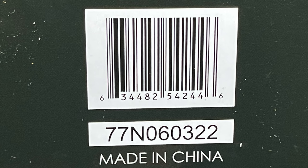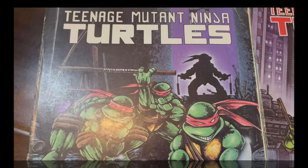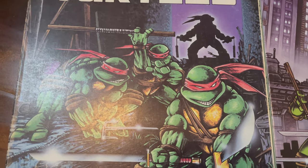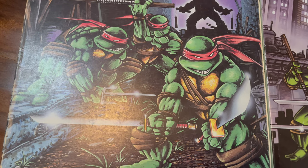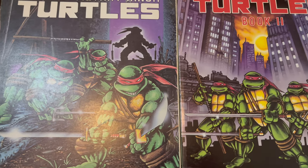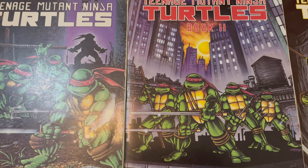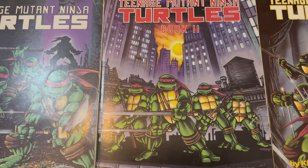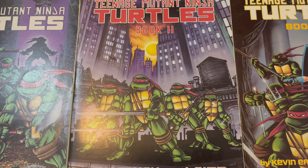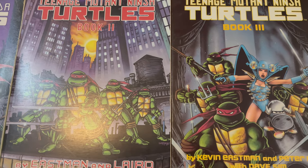Keep in mind, these are alternate color IDW versions where they recolored them for whatever reason. So there are the Mirage comics, which I know and love and know the certain colors of what these characters should be. For instance, Renette should be blue, just as she is on the cover of book three for these graphic novel compilations. And I absolutely love these.